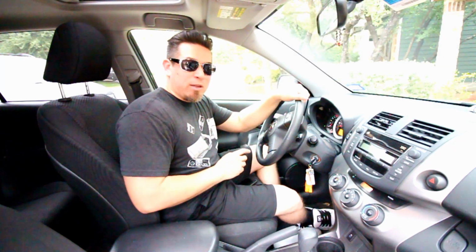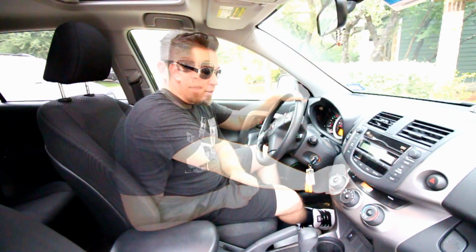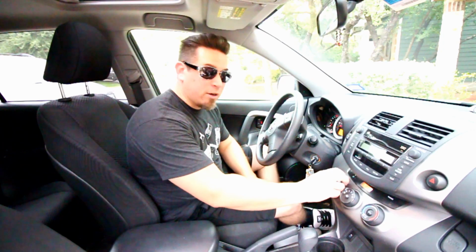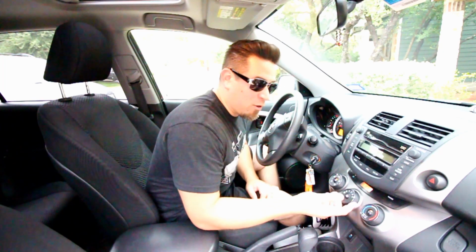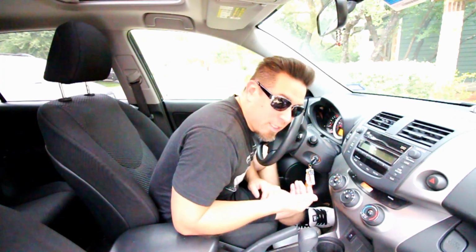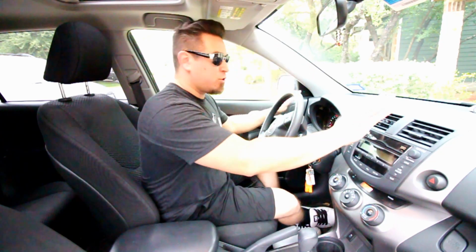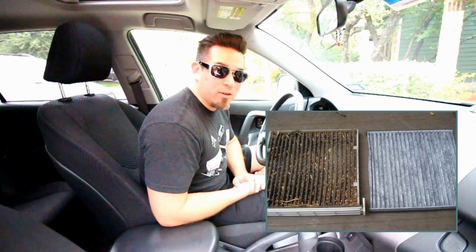Now the best way to tell whether you need a cabin air filter or not is you go ahead and you turn your dial. Do you ever wonder why you turn on your air conditioner on full blast and barely any air comes out? I mean, I've got it on 4, I've got it on recirculate, but the air is not coming out. There's no air pressure whatsoever. That's your indication that your cabin air filter is filthy dirty and it's time to replace it. So if that's happening to you, you definitely need to take care of that cabin air filter.